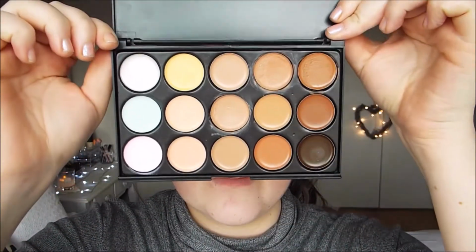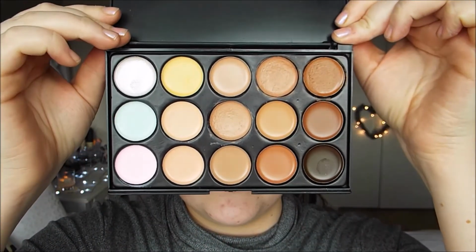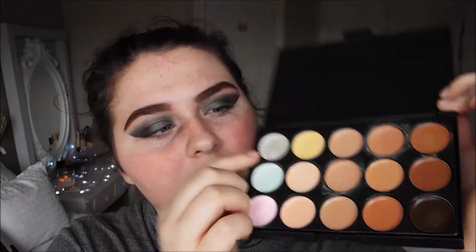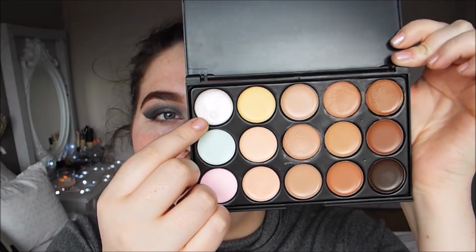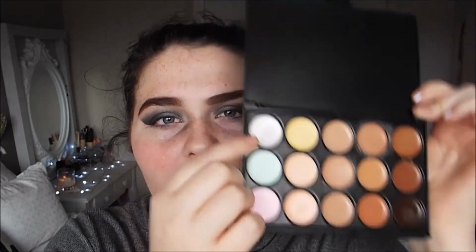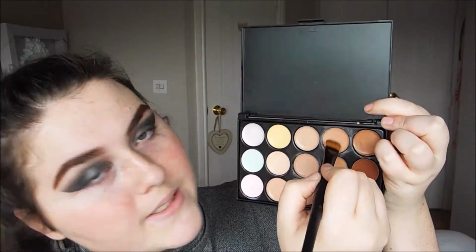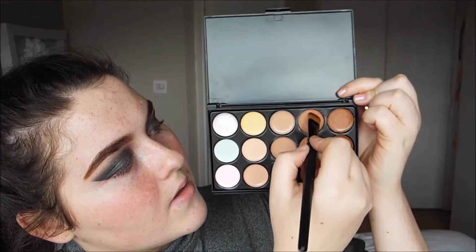I'm going to go in with this palette that I got from Wish. So it's just basically like a big cream contouring palette with loads and loads of different colours in it. I'm not sure when you would use this white colour ever, but nevertheless it's there. Some of these are way too dark for my skin tone. I'm going to mix these two colours, they're very similar. We're going to mix them and then go where my contour would go.